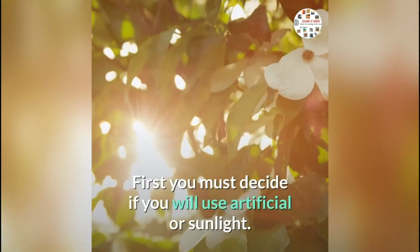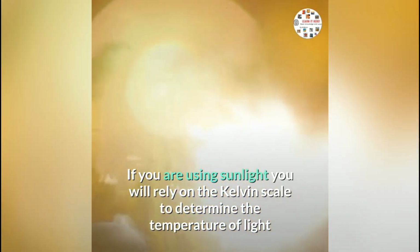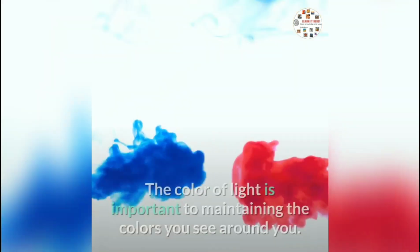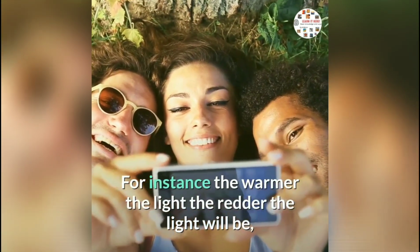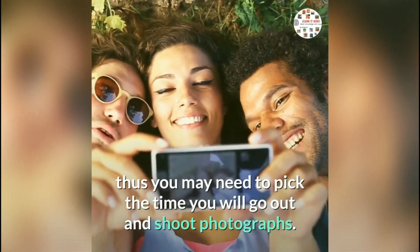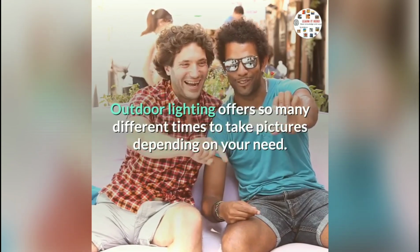First, you must decide if you will use artificial or sunlight. If you are using sunlight, you will rely on the Kelvin scale to determine the temperature of light and therefore the color of light. The color of light is important to maintaining the colors you see around you. For instance, the warmer the light, the redder the light will be, thus you may need to pick the time you will go out and shoot photographs. Outdoor lighting offers so many different times to take pictures depending on your need.